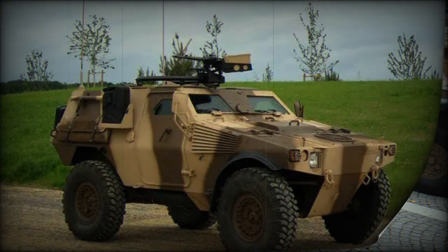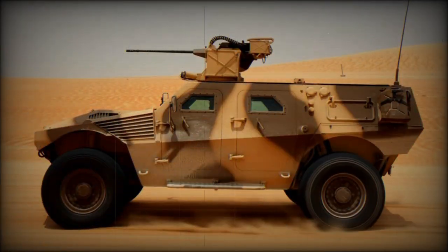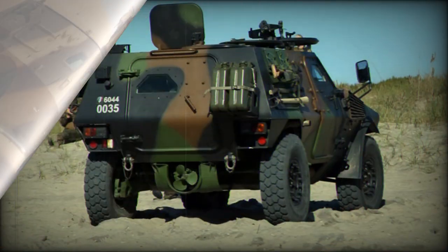The first prototype was revealed in 2002. However, eventually the Panhard VBR received no production orders from the French Army or export customers. The Panhard VBR is larger than the well-known VBL armored car. Also, it has more internal space.